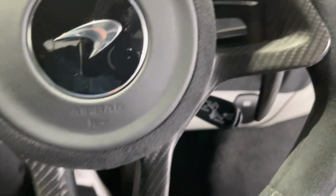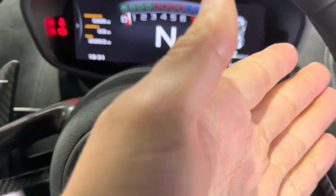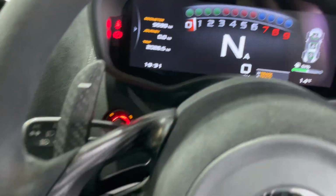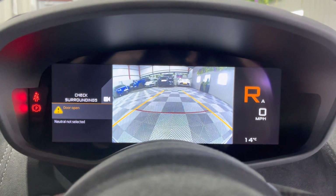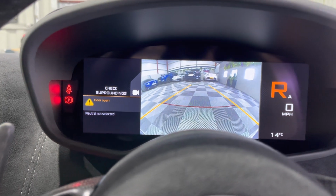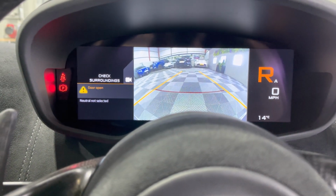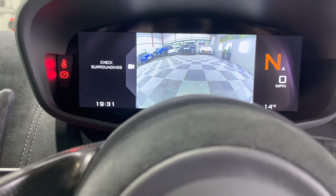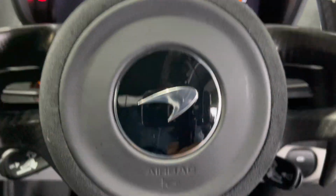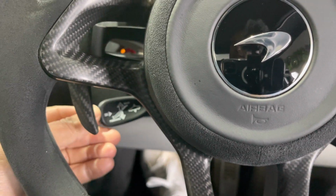And then of course you've got all this fantastic carbon and alcantara. So you've got your lights down there, you've got your parking sensors. I'll show you, you can see the reverse camera here. So much better than the previous one, which the older one was just a little image in this display. Now you get all that, and it's crystal clear as opposed to before. You've got launch control there, which I have never used, I'm pleased to say, and I don't think you need it, to be fair.